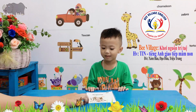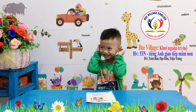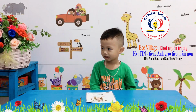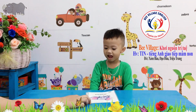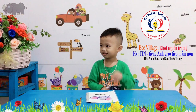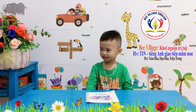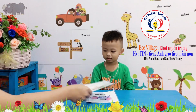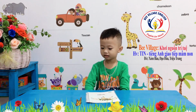What animal is this? Monkey. Okay, can you do like a monkey? Yes, the monkey like this. Okay, it's so cute. And what animal is this? Elephant. Yes, elephant. Can you do like an elephant? Okay, the elephant has the long trunk. Okay, and what animal is this? Spider. Yes, spider. Very good.